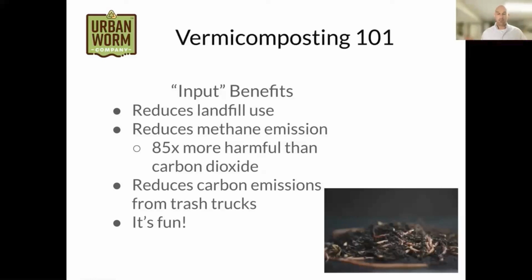And the other thing too, Greg, you've probably seen this, but it's just simply fun. There's something addicting about the idea of having worms take your waste and turn it into something good. There's something therapeutic about it, and it's just fun. You start looking at waste in a different way. Some people look around their home and think, can I vermicompost that? It becomes a little odd at times. Aside from the benefits that you get from the end product of the worm castings, there's just plenty of benefits to the process itself. Amen to that.